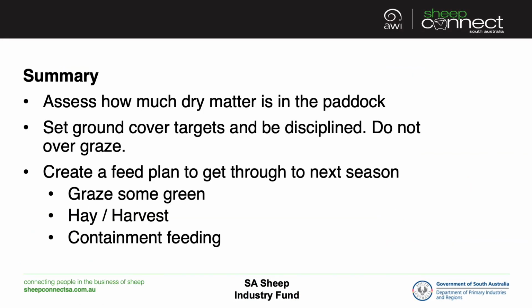Summary, what we need to do is to assess how much dry matter is actually in the paddock. That's the first thing we need to do. Then we need to set the ground cover targets. And as Daniel said, we need to be disciplined about that and make sure we don't overgraze, and that we have enough ground cover to protect the soil. And then finally, we need to create a feed plan to make sure that we get through to the next season.